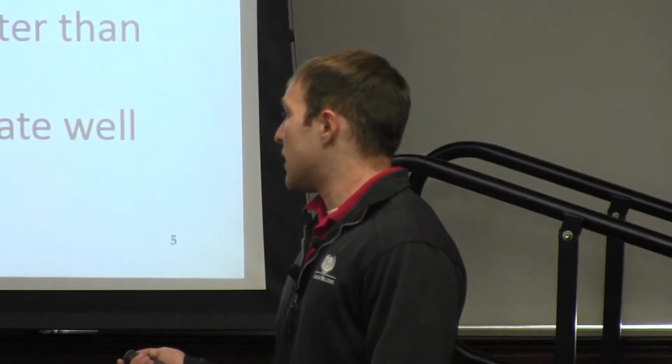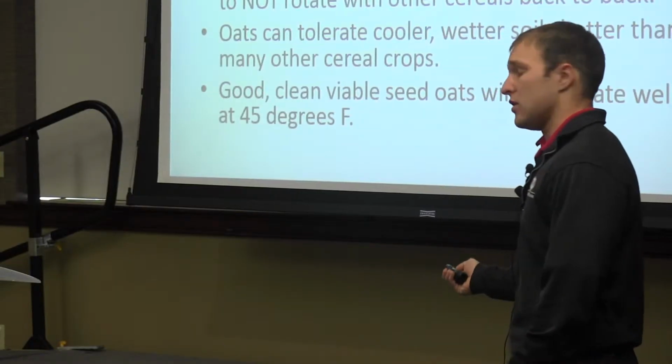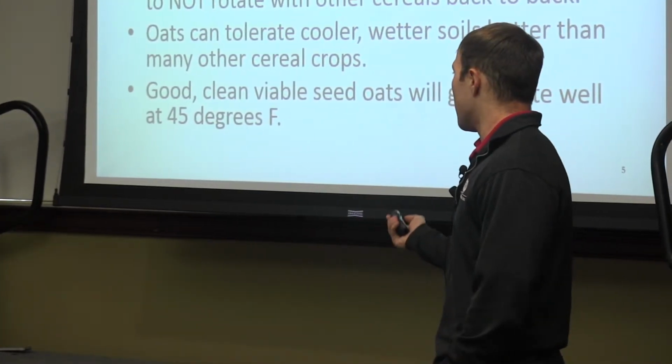Now what oats can do is they can tolerate cooler, wetter soils than most other grains, especially early in the year. It's been known that 90% of the oat seed will germinate at a soil temperature of 45 degrees Fahrenheit. Get them in early. That's super important for good test weight and good yield, as they don't usually handle the heat in early to mid-summer very well.